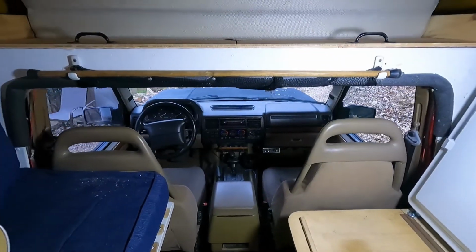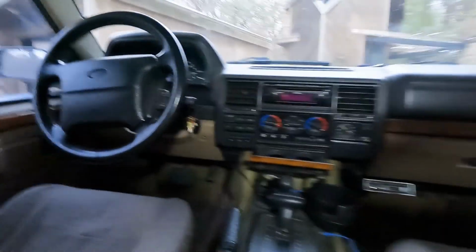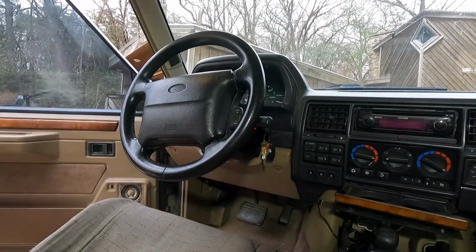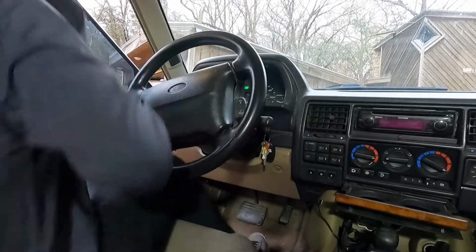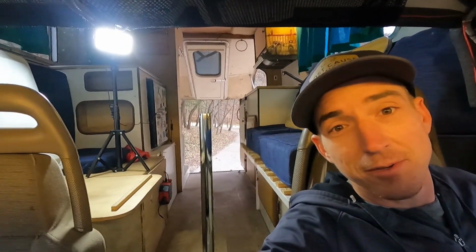And what is probably pretty unique to this Range Rover is a pass-through to the front cabin. I'll meet you guys up there. That's right. We're up front. You can climb through. How awesome is that? Comment down below. Show me another Range Rover that you can sleep in, pass through.